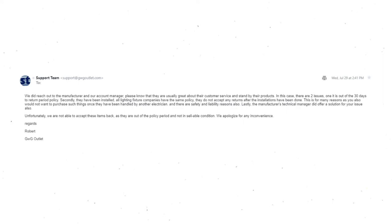This is for many reasons, as you would not want to purchase such things once they have been handled by another electrician. And there are safety and liability reasons also. Lastly, the manufacturer's technical manager did offer a solution for the issue. Unfortunately, we are not able to accept these items back as they are out of the period policy and not in sellable condition. We apologize for any inconvenience. Regards, Robert, GwG Outlet.